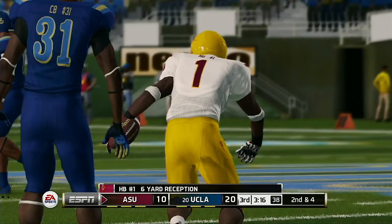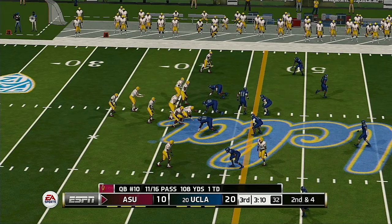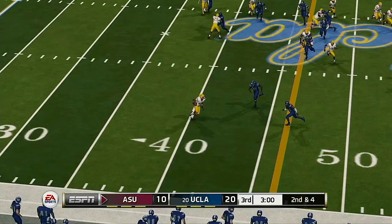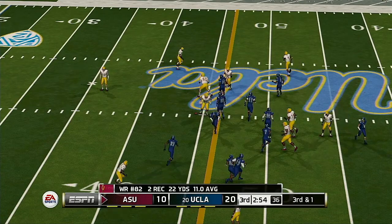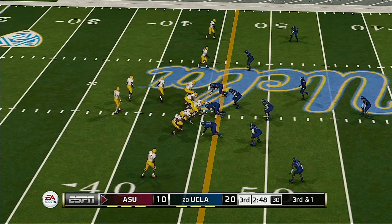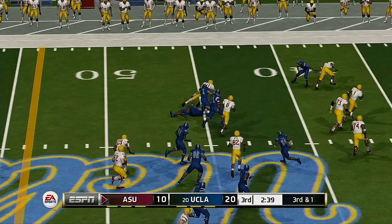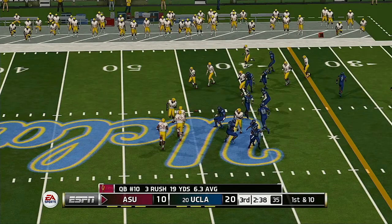Throws complete and he's stopped immediately. Number 31 brings him down at the 42-yard line. That'll make it second and four. Gets it out to his receiver in a hurry. Tackle made at the 40. He gets out to about the 44-yard line. That makes it first and 10.